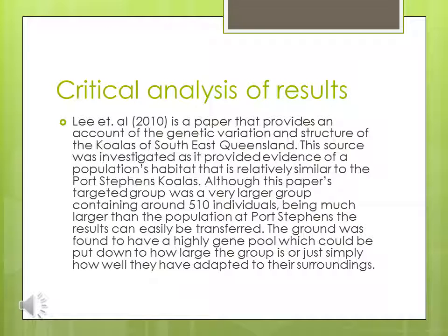Finally, Lee's paper that was also produced in 2010 provides an account of the genetic variation and structure of koalas in southeast Queensland. This source was investigated as it provides evidence of a population's habitat that is relatively similar to the Port Stephens koalas. Lee's paper targeted a group of a very large scale containing over 510 individuals. Being much larger than the population of Port Stephens, the results can easily still be transferred.